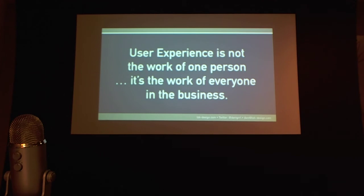So that's my approach. And sometimes, because they are in the same building with me, I'll invite the developers into the sketching sessions and the design sessions. That's something we're working on down the road.